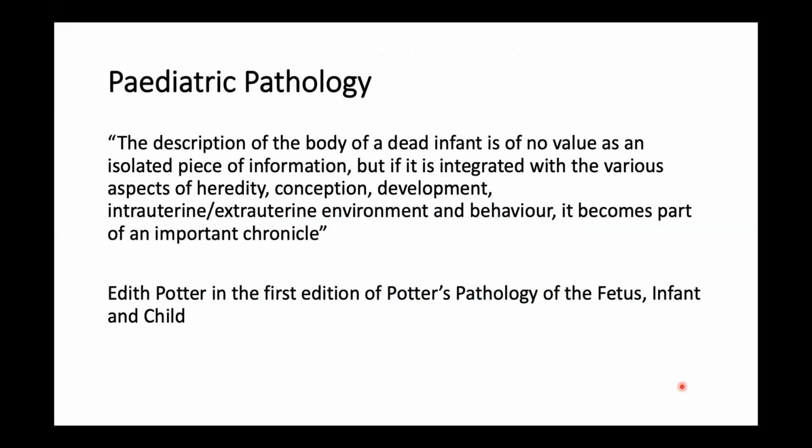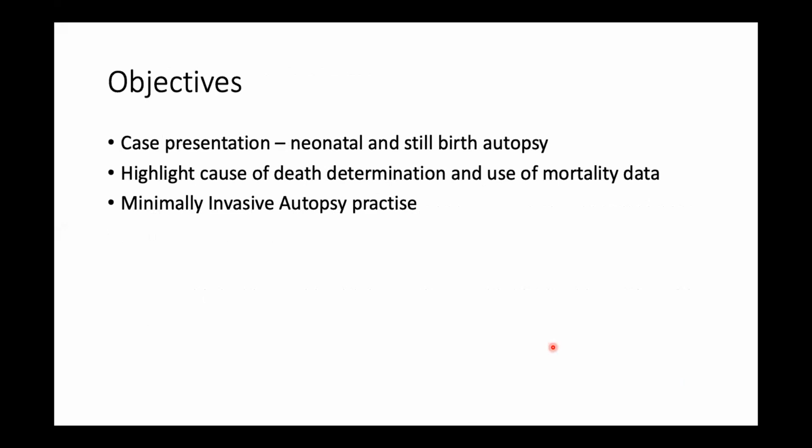So this is a quote from one of the leading pathology textbooks in pediatrics, where we do perform investigations of the dead infant, but this investigation is usually of no value if it's an isolated piece of information, but we must integrate this to various aspects of heredity, conception, development, intrauterine environment, and behavior, so that it becomes part of this important chronicle.